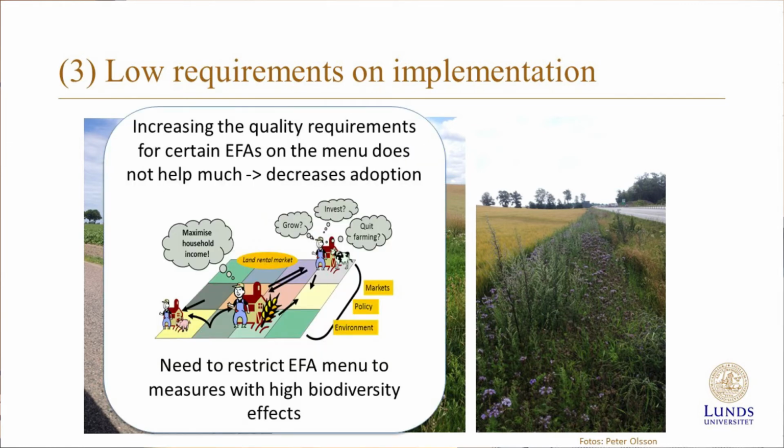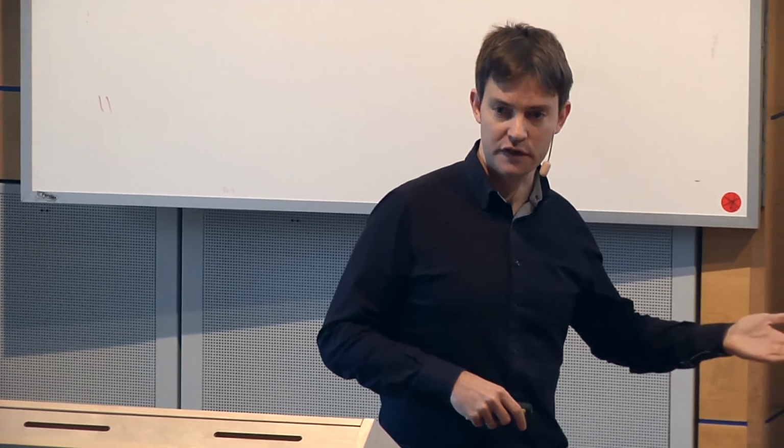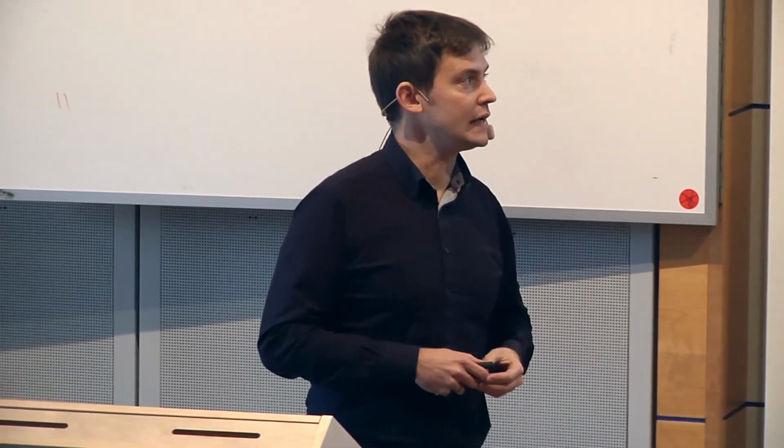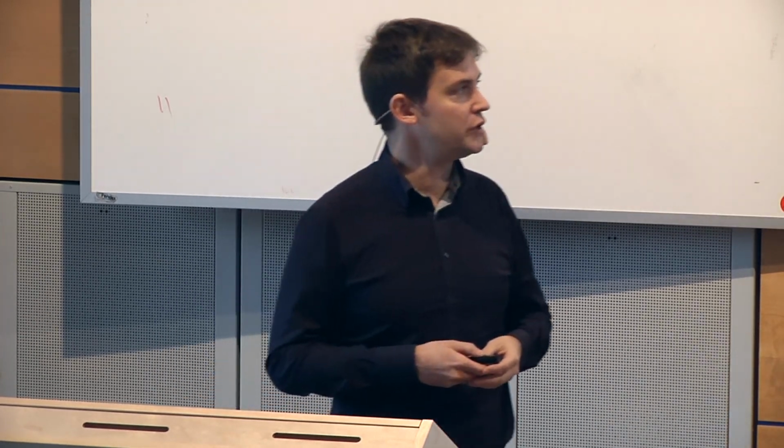So clearly, one of the recommendations is that one could increase the quality requirements for certain EFAs on the menu. But we realized, and that is really one of the benefits of the farmer agent-based model, that if you increase the requirements, so you make farmers sow in flower mixes, for instance, that also increases the costs, not hugely, but a bit. So farmers then automatically implement even less of these strips and more of, let's say, nitrogen fixing crops or sowing in leys.